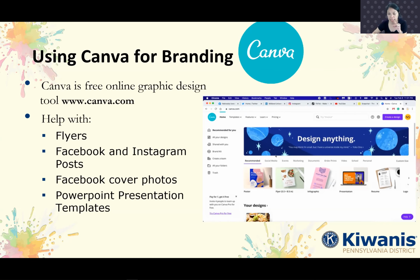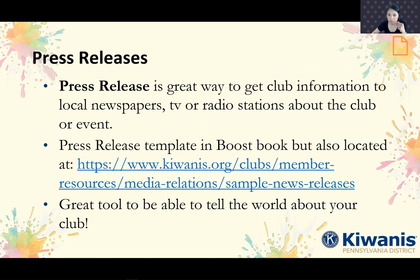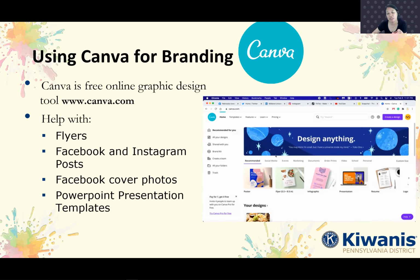And in the Boost book, which you'll be getting later, probably late tonight, there is an example of a flyer that was built in Canva. And I have to say too, if you do have Canva and you're interested in any membership flyers that we have already done, I do have a folder and I can share that with you. I have to have your email in Canva to share it with you. I did this for a club and they can copy the different flyers in Canva. If you are interested in that, I do have a shareable folder with different examples of membership recruitment flyers.